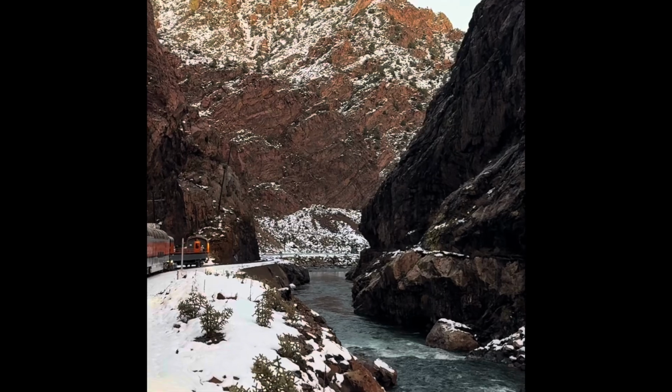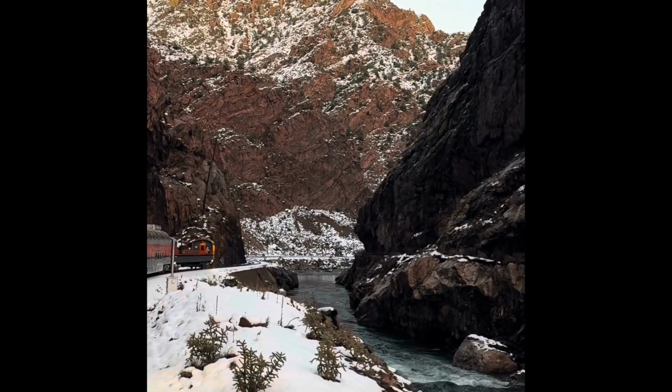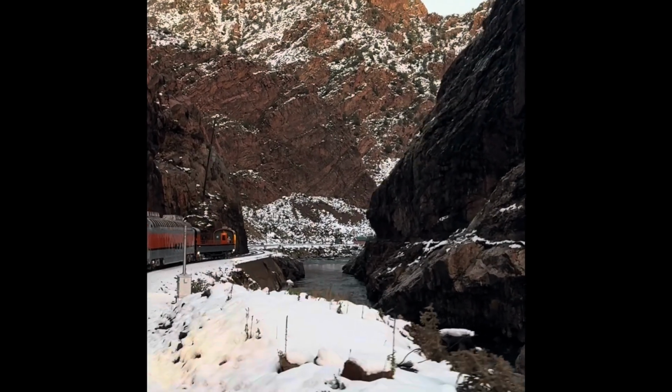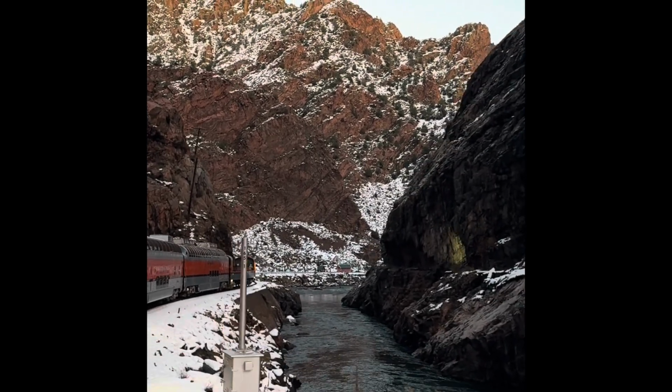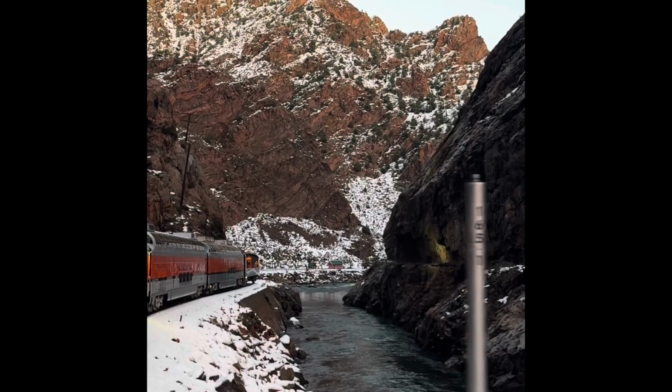We actually got really lucky. The tour was right at sunset, and the colors in the canyon kept changing on us. Just absolutely gorgeous. So there's some beauty shots here.